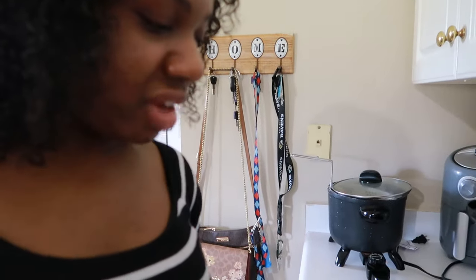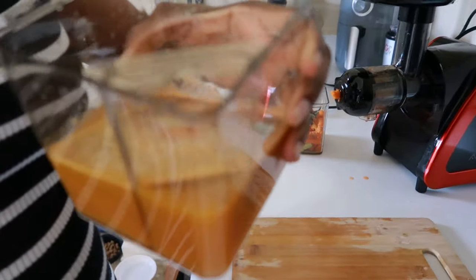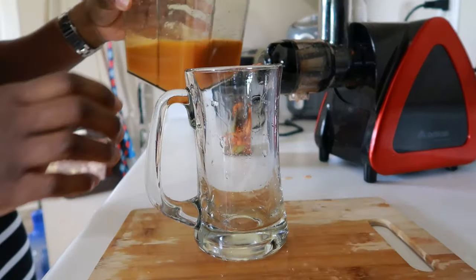Another thing I really like about it is that it has a separator, because you know how when you juice, it has the froth on top. You can see it here, but it has this separator so that when you pour, all of that froth stays in the cup. So let's get a glass and see what it looks like. So here we go.